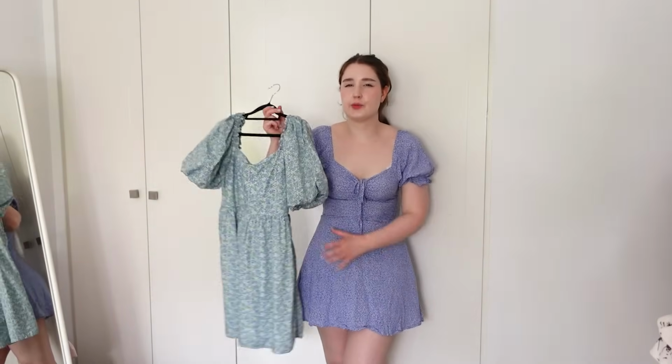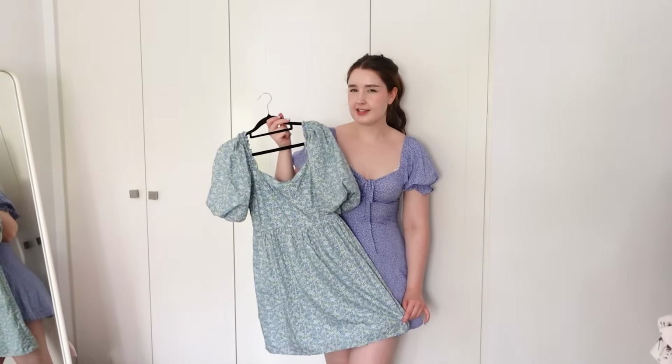And not to bring this dress up again, but the comparison is again there. I feel like this one is a flirtier kind of vibe as opposed to this one, which is a little bit more princessy. So they're different, but they're also similar. They're both in my closet because they have those similar traits of things that I like. Another keeper.